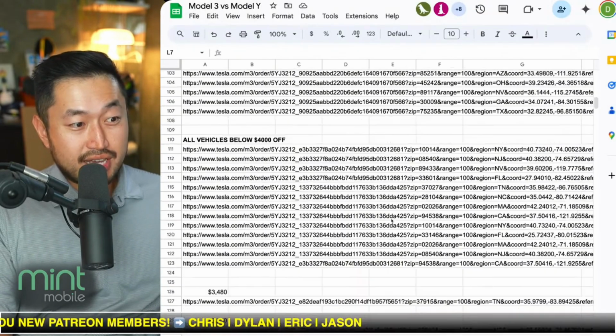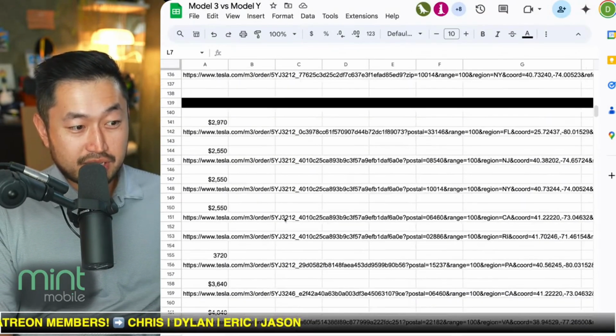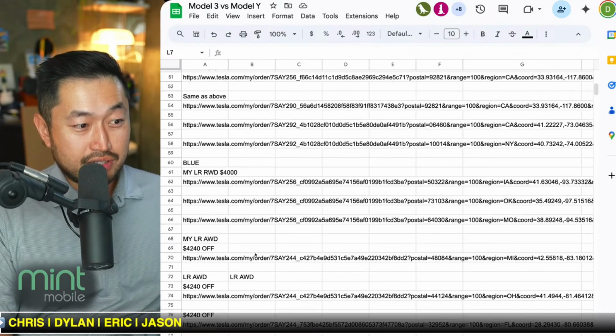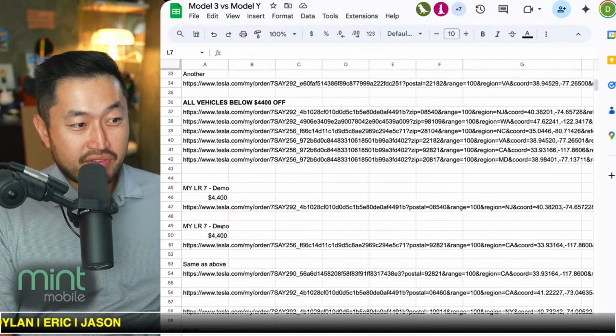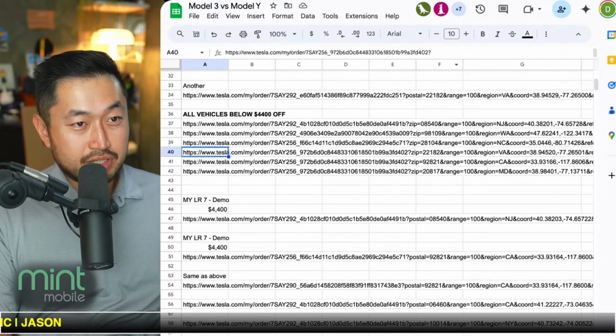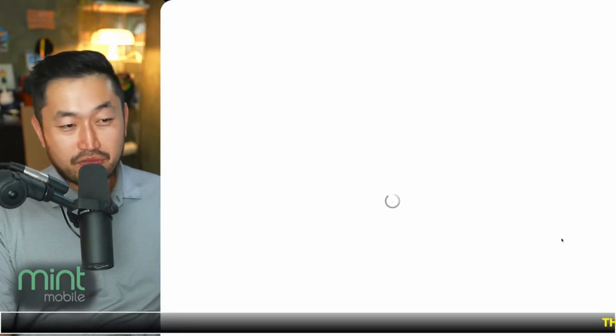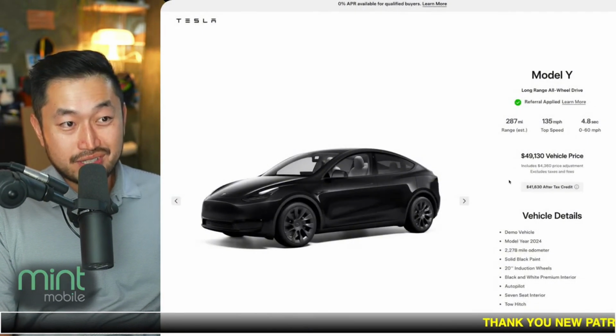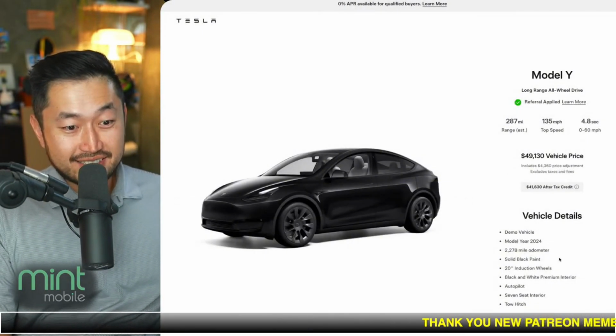Now I'm curious, like if we take a look at some of our crazier deals, because there's inventory discounts all the way to like $4,500, like a Model Y. Let's see if any of them available, because we haven't taken a look at these, or we took a look at some of these yesterday. Let's see, so they go pretty fast. And now that there's a 0% offer, we're definitely going to see some crazy deals that are out there.